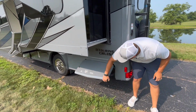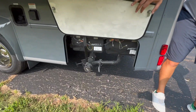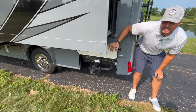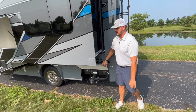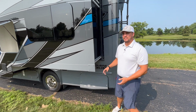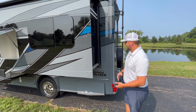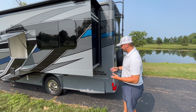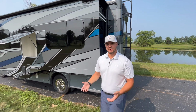As I said before, this is where our black tank flush and our gray tank flush are located. So they're very easy to get to, even with the slide box out. And this is kind of nice because there's some floor plans where it's kind of difficult to get to your black tank and to flush it and drain it. And, you know, it just adds to the experience being able to do it nice and easy.